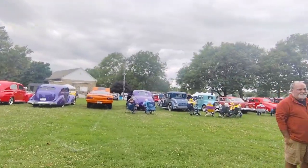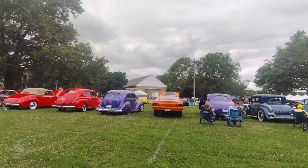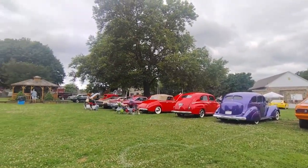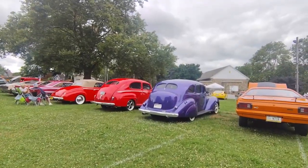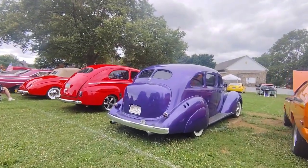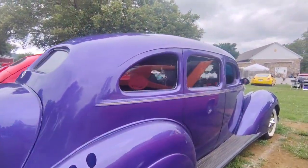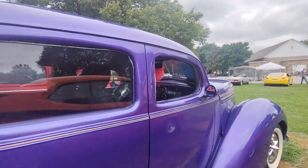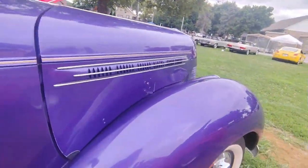Some great street rods here. It's gorgeous. I can't resist. Sorry, folks. We've seen this girl before, and it's just like, oh my gosh. This is quite an amazing build. It just blows me away.